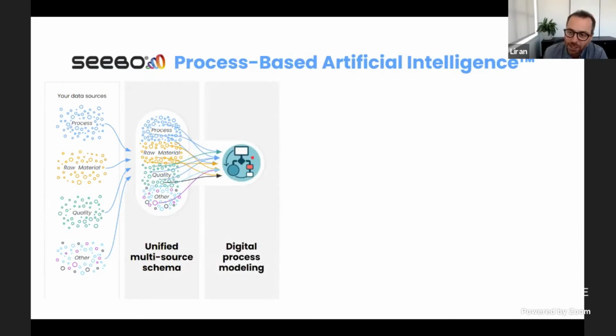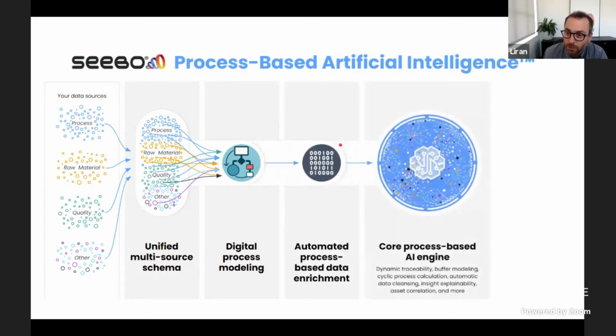We build a digital model of your unique and specific process. And using the intellectual property and tools that we developed, we enrich the algorithm with the process knowledge. So right now, the algorithm is no longer looking only at your data, but it looks at the data with the context of the process. So the algorithm can do a whole world of new calculations that traditional algorithms cannot. And I'll give you just one example: dynamic traceability.